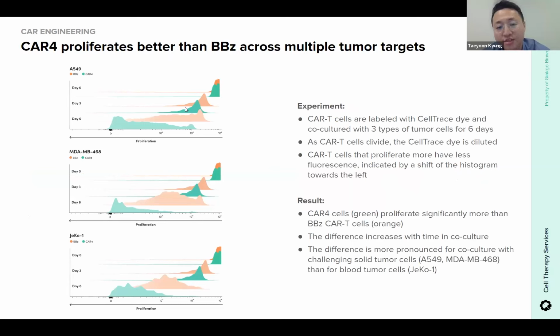So you're looking at the CellTrace dye experiment across 3 different tumor cell lines. A549 and MDA, these are solid tumor cell lines, and Ginkgo, as I mentioned, is a hematological cancer cell line. And since this is a dye experiment, you're looking at the dilution of the dye, which happens every time cells divide. So the more the dilution, the better the proliferation of these CAR T cells.